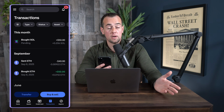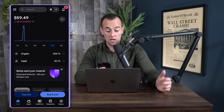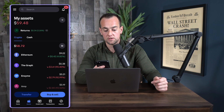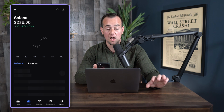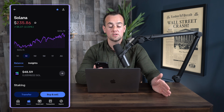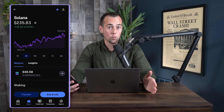And it should appear in my wallet here pretty quickly, but we're going to click on home, and just like that, under crypto, we can see that we have this listed here, a balance of $59.49. And if I refresh this, we should see a Solana balance. So we now have $48, give or take, here in my Solana account over on Coinbase. What we're going to need now is my wallet address from the Phantom wallet.